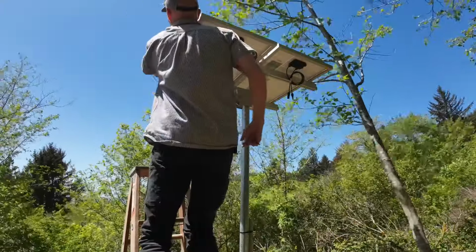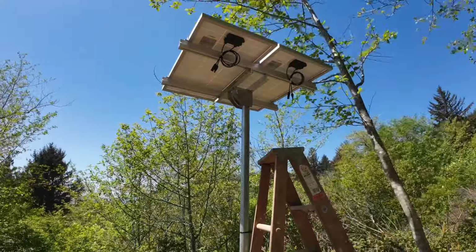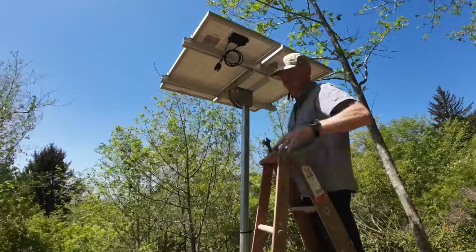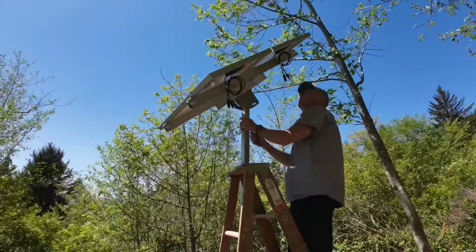We've got a few trees that shade things. We figured we'd set the panel up, look at the shade patterns over the year, and remove some of the branches and/or trees as needed to get better coverage.